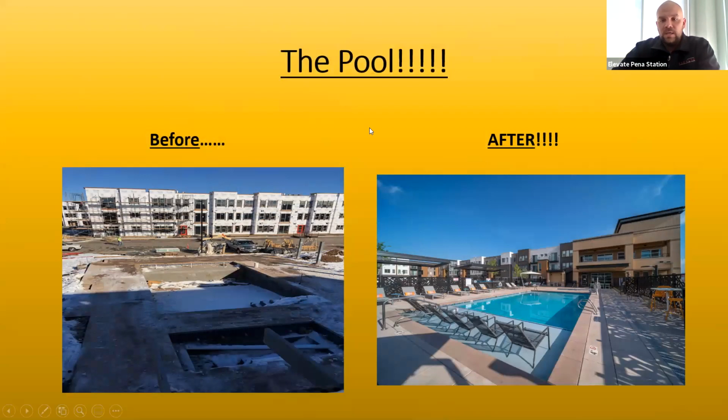Now the pool, I included this slide because we've come a long way in a short amount of time, and I love it. On the left, this was the before picture, what the cement pond hole in the ground looked like. And on the right is the finished product. Now the pool itself is awesome. We do have a 10-person hot tub. The grills and micro fridge are right there. The umbrella in the right picture is right above the fire pit, and the residents have access to use this. They can check out the key.